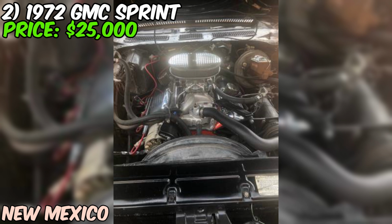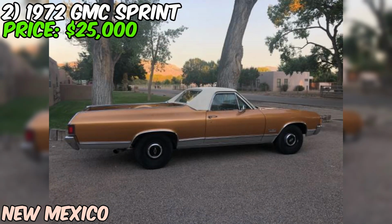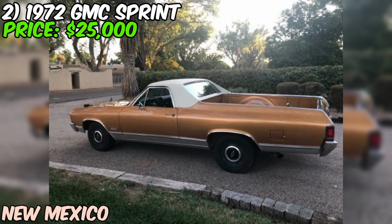What's really catching my eye is the fact that this is a New Mexico car, and that means no rust, which is huge for these classics. It's got all the comfort features too: original AC, power steering, and power brakes, with the brake system recently refreshed. They've even got it rolling on period-correct 14-inch wheels.